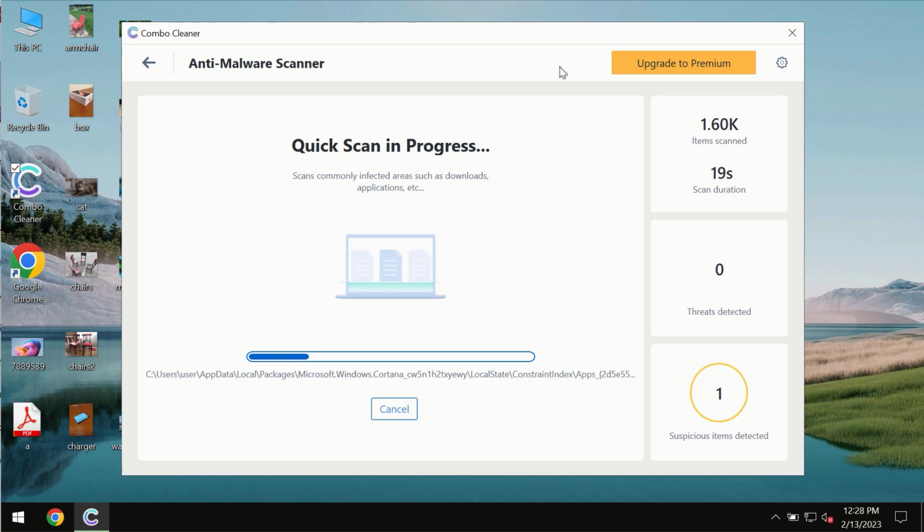of computer infections. The scanning duration by Combo Cleaner will take some time, of course. It depends on various factors. It may depend on how infected the system is. It may depend on how many hard drives are being scanned at the same time.